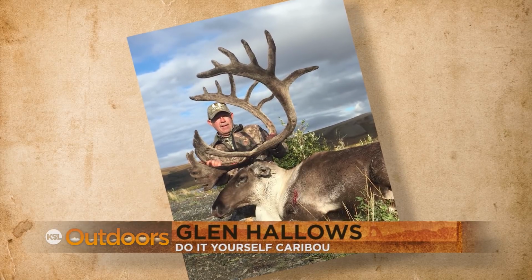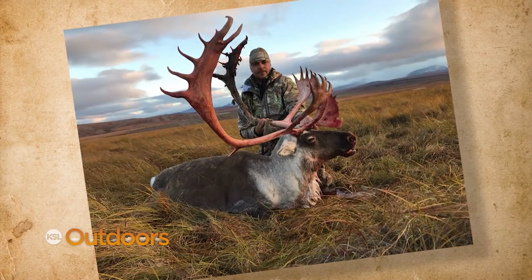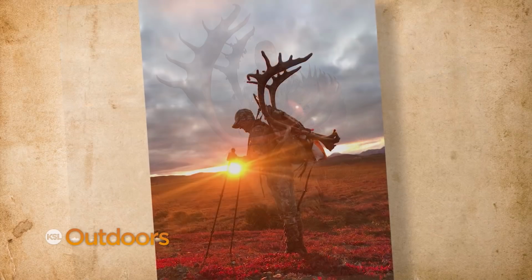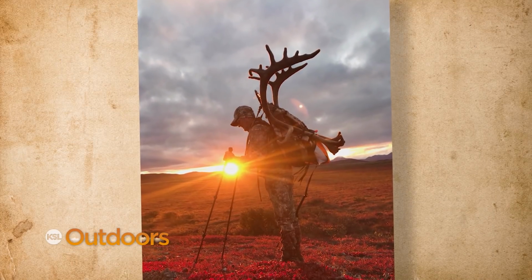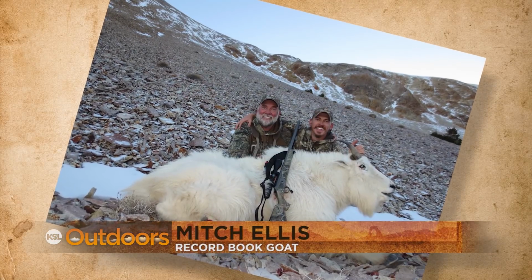Glenn and his family have been planning and saving for a do-it-yourself drop caribou hunt for years. Even though they had many grizzly bear encounters, Ted says they had a very enjoyable, successful hunt with great fishing and great company. Marty Ellis drew the sportsman tag for Rocky Mountain Goat.